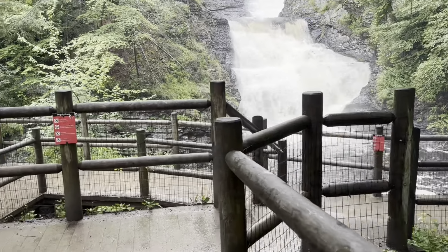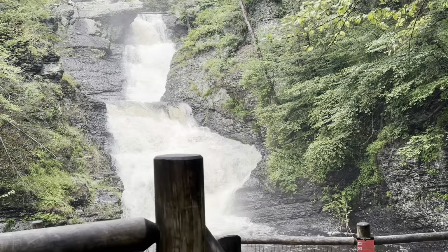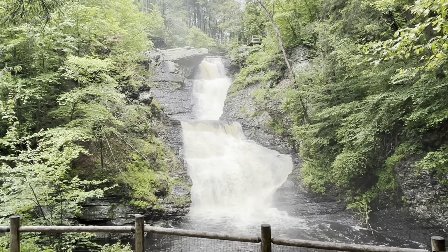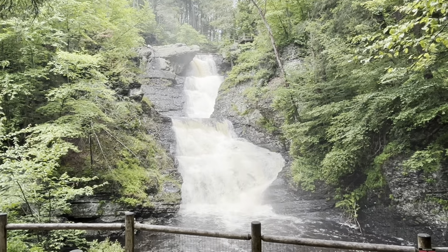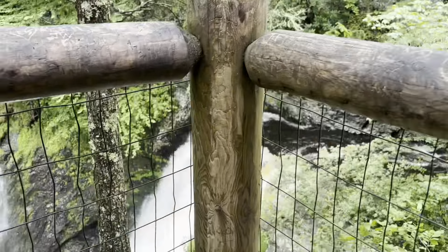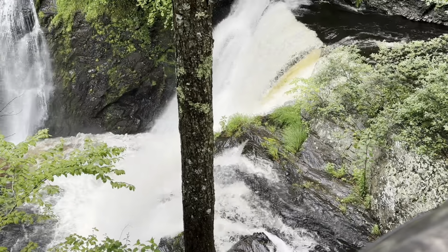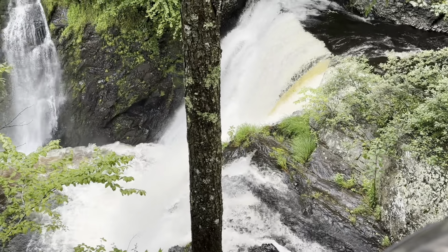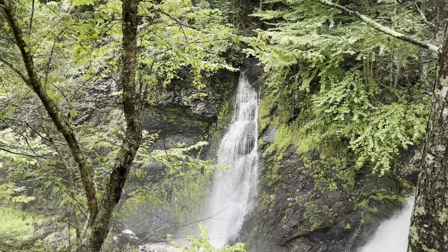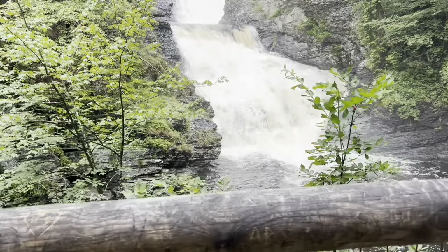Feel the mist spray from here. So beautiful. I'm afraid I'm going to slap a mosquito and topple my phone over the edge. I'm never to be seen again.